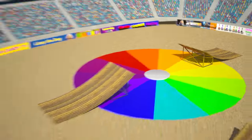In our last video, we learned all about the primary colors, red, blue, and yellow, and how to mix them to make the secondary colors, orange, purple, and green. But what happens if we mix a primary color with a secondary color? Let's set up our special color mixing monster trucks again to find out.